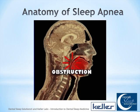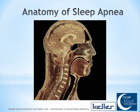And what we say, basically, is you have obstructive sleep apnea, which is an obstruction that happens when you're asleep that causes an apnea. And apnea just means cessation of breath. So as we explain to our patients, it's just a mechanical blockage that happens between the mouth and the trachea somewhere.